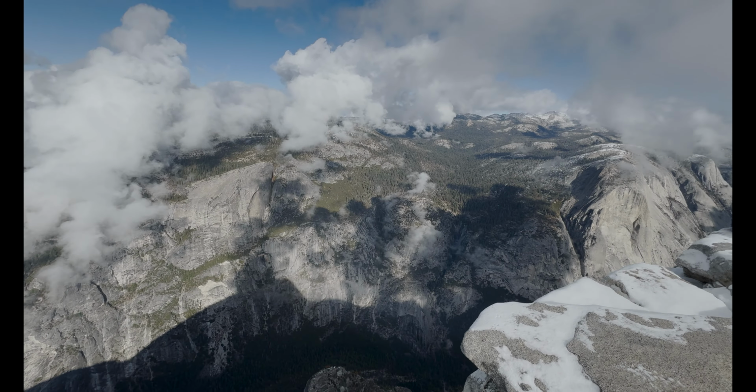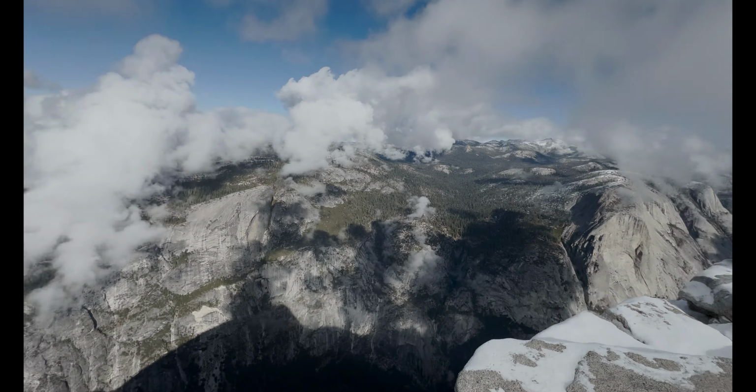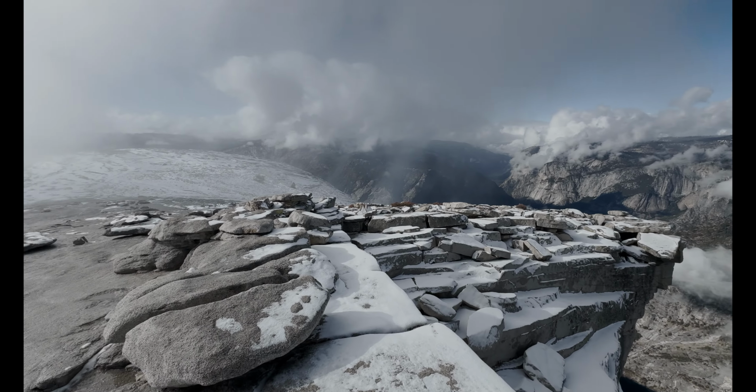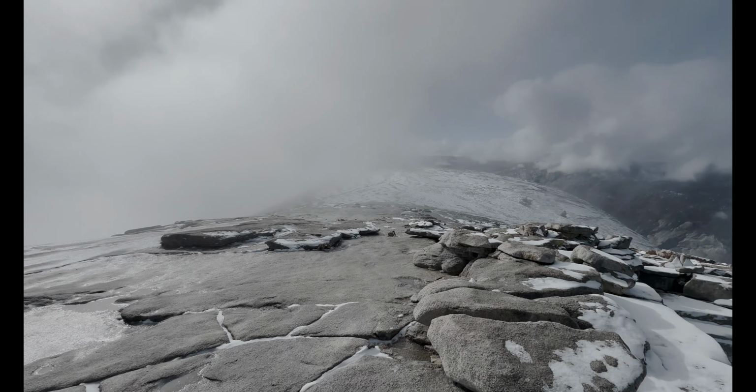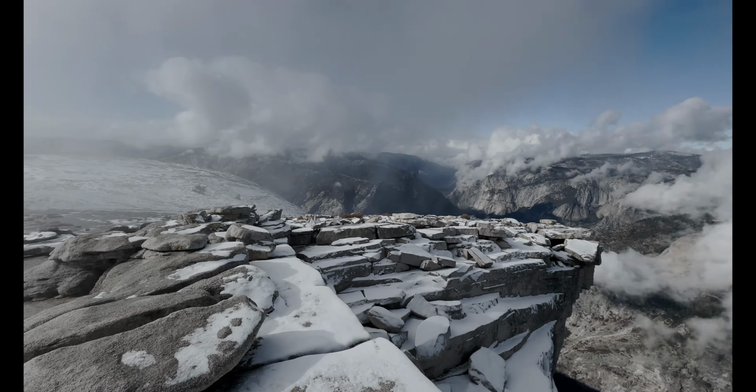This is incredible. A little chilly, it's still like 35 degrees up here, but fortunately there's a lot of fog rolling in, but this is just super surreal.